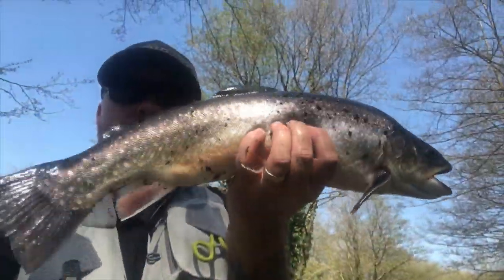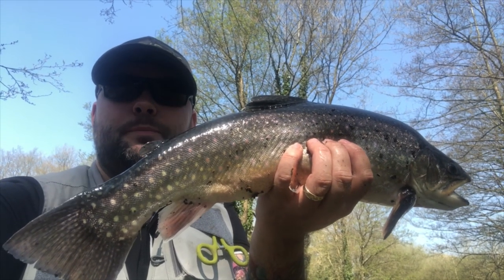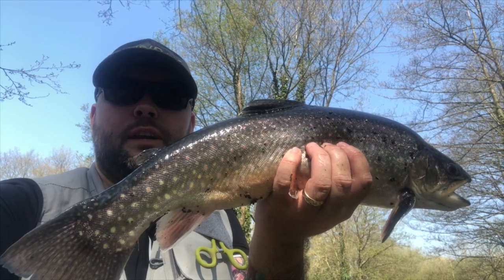There you go, guys. I'll take that as a consolation prize for losing my double figure fish earlier in the day. My first ever Sparctic trout. What a beautiful, beautiful fish. Awesome, man. Not a bad session at all. I was really, really unlucky to lose that double.